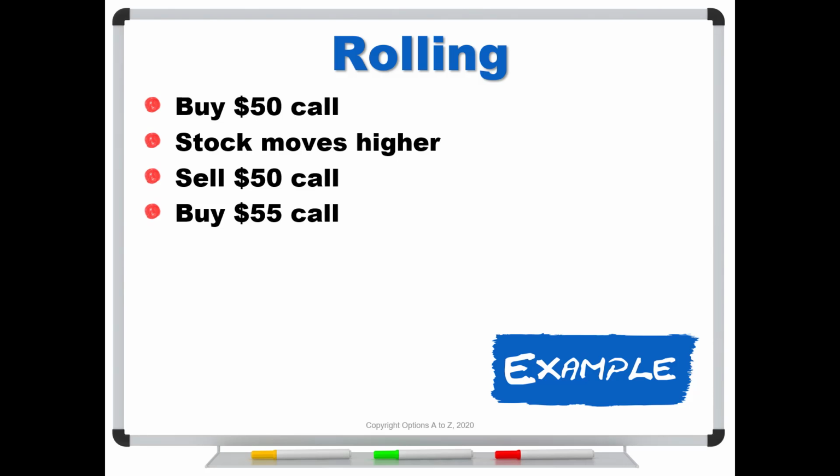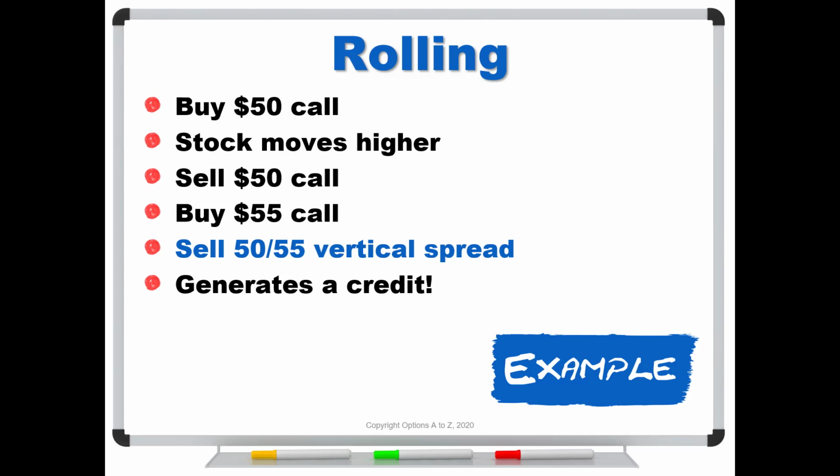Now you can do this much more efficiently by selling the 50-55 vertical spread. And whether you do them individually, meaning you sell the call and then buy the 55 as two separate trades, or whether you do them as a single trade as a vertical spread, it's going to generate a credit into your account. And the reason for that is that the $50 call, the lower strike, always must sell for a higher price than the 55. That's just part of the basic option pricing principles, and that will always be true in the market.